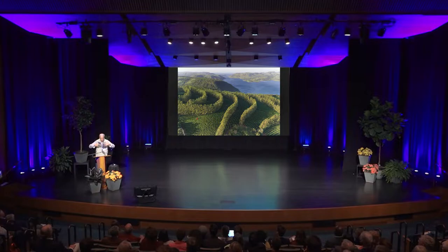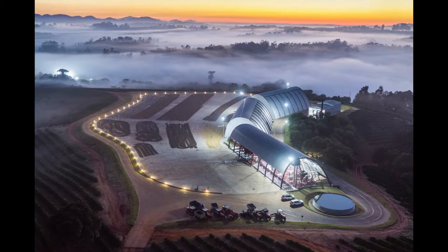Almost every other country in the world that we get coffee from has to pick it by hand, but Brazil, because of where they're planting and their methods of production, now has 40% of the coffee market. This is one of their techno coffee processing facilities.